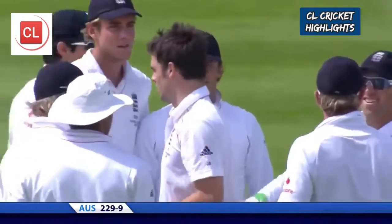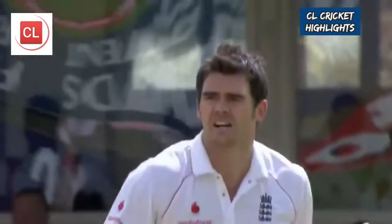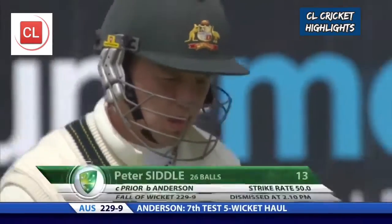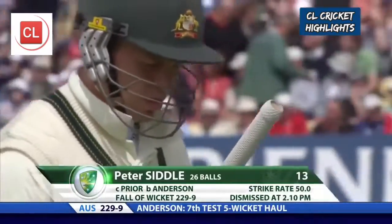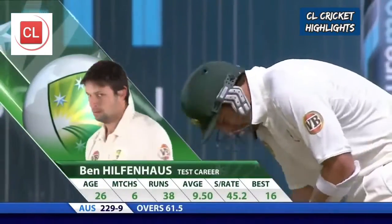Whether it just seemed off the deck a fraction, let's have a look. Definitely an in-swinger. It was just an in-swinger that Siddle was looking to hit through mid-wicket. Unusual dismissal in a sense. It gives Jimmy Anderson 5, and what an excellent performance it's been from Anderson this morning, with the ball swinging late and Australia clueless really as to how to cope with Anderson's swing. Siddle gone for 13, 229 for 9. Ben Hilfenhaus coming in at number 11 for Australia.